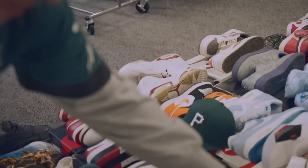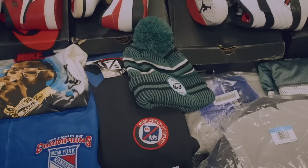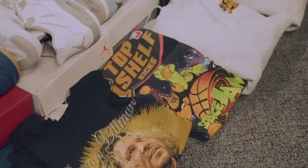New pair of alternate 8s with damaged box. Let me go here. Shouts to Matt. Again, he grabbed this Pop Smoke tee with the one load. Rangers, ABC. Fly Eagles Fly. Y'all already know what it is. Supreme, Global, RIP Brian Pillman, Space Jam, t-shirt, two hoodies. Boom. Talk to him. Anything for the people.